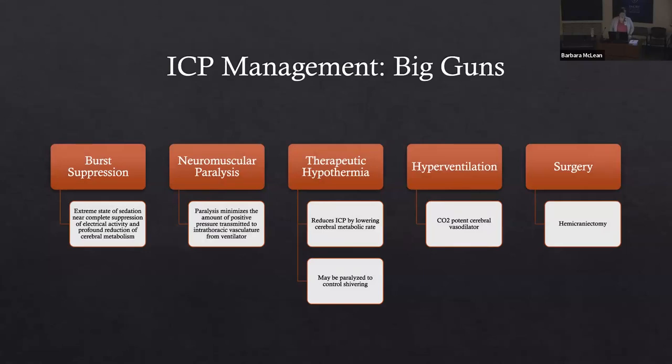Sometimes you can measure their burst suppression to see how sedated they are, to titrate your sedation to that. Some patients even require being paralyzed to make sure that their ICPs are under control. They can be put into a hypothermic state. This does reduce ICP. And then, like I said, you just have to make sure that they're not shivering, because that will then increase your ICP.